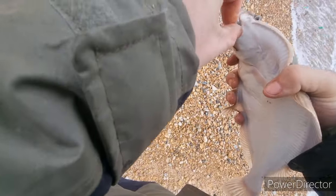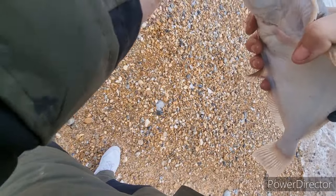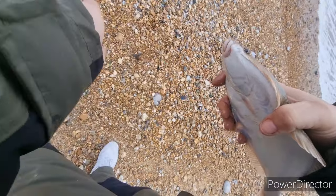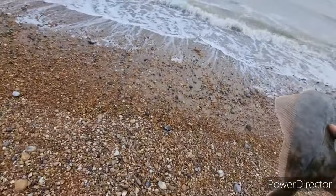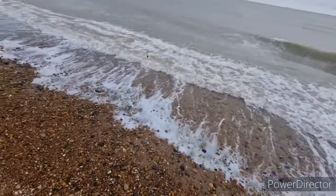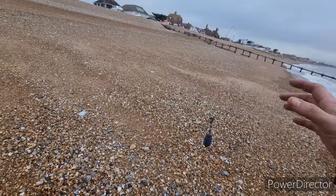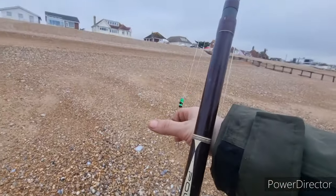Have I got it out for him? Let's move this out of the way. Lovely jubbly. Nice and gentle. And he should go back because flounders are hard as nails. Gone. See that, dude. Well, something's absolutely clean the top hook. Oh, I'm happy with that. What a lovely little session. All right. In a bit.